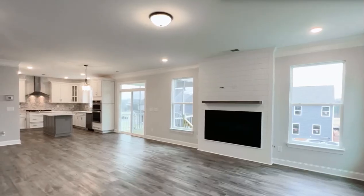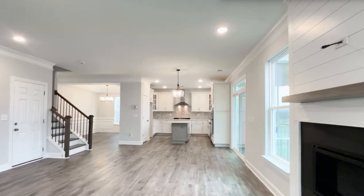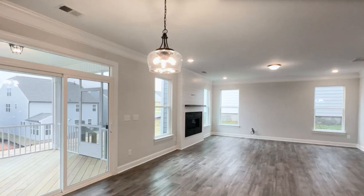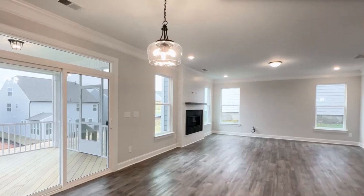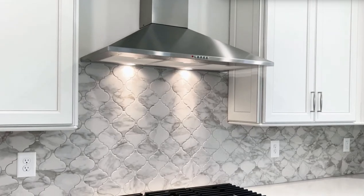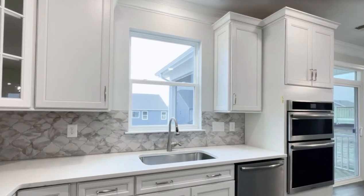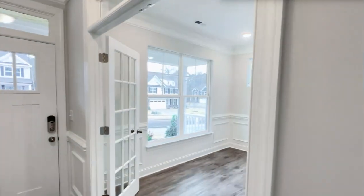Wow, light and bright and open and airy. Fireplace, it looks like shiplap there, beautiful. Kitchen is beautiful, and in fact, this whole house, and it's got a screened porch. But that kitchen, I like to cook. I would definitely do some serious business in that kitchen. And that sink looks out to the backyard.